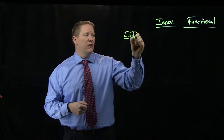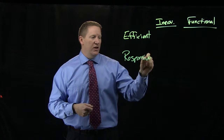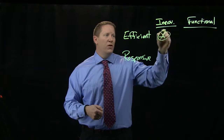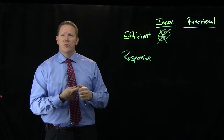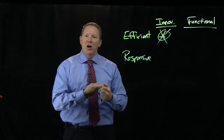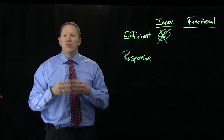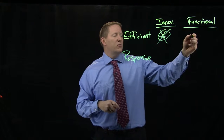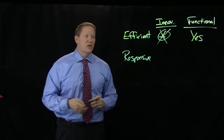So I may want to run with an efficient supply chain or responsive supply chain. An efficient supply chain for an innovative product is not a good mix, okay? We don't want that. Efficient supply chain is going to be focused on consistency with regard to the lead time. It's going to be focused on driving cost out. With my innovative product, in order to make sure that I can keep my cost down, I need a fairly consistent lead time. I'm not going to be able to make changes to my supply chain on a fairly regular basis, and I'm not going to be able to react to those changes. An efficient supply chain is perfect for a functional product. Again, I'm just concerned about cost.